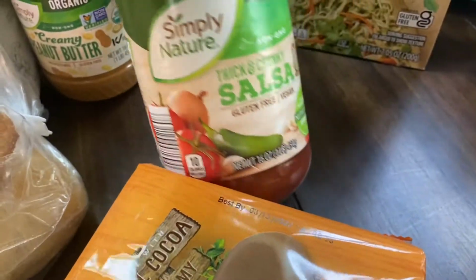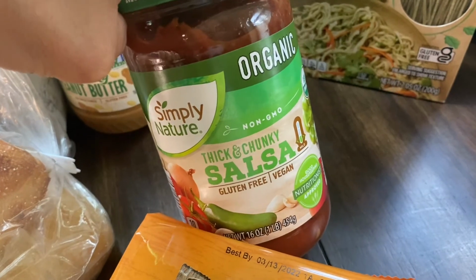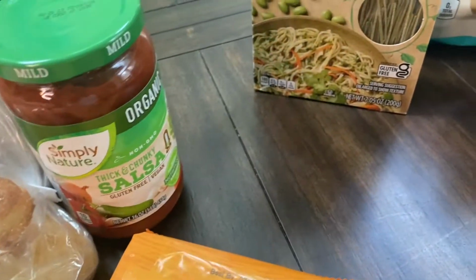I also picked up this salsa. Again, we'll see. Usually I love the one from Trader Joe's, but I was not running there today, so we grabbed this one. And then let's keep moving along.